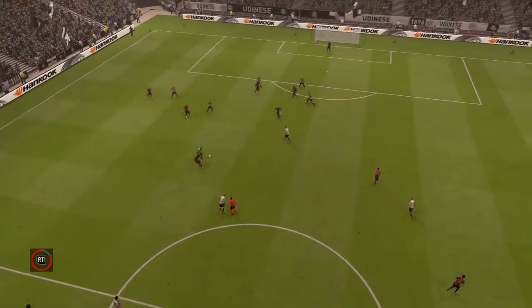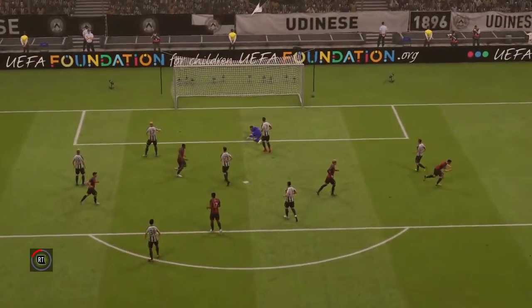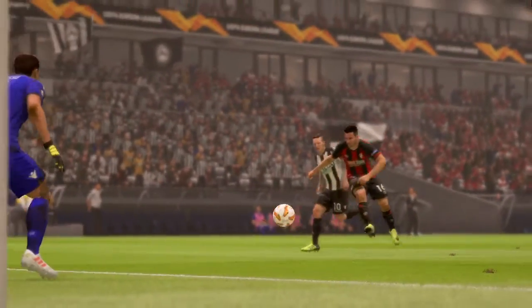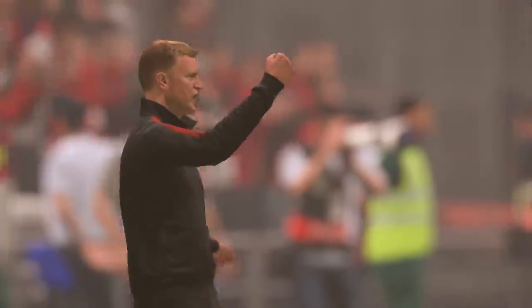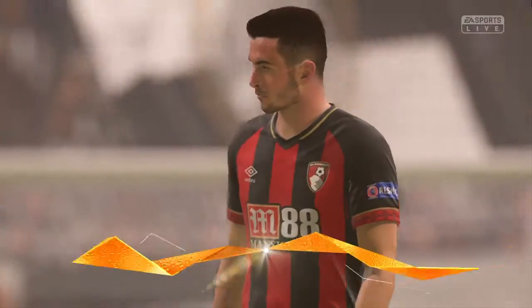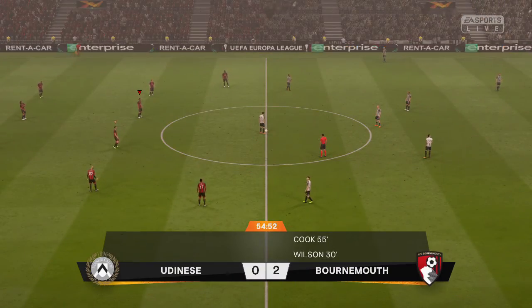Here's the replay, and I can see why the keeper's a little frustrated. He thought he got enough on that to keep it out, but it's just gone past him and he's unlucky, really. Slightly different vantage point in terms of the goal that was scored. So 2-0 now.